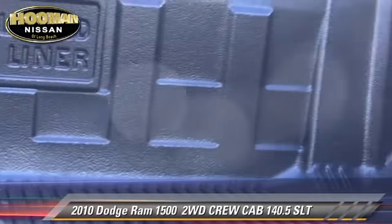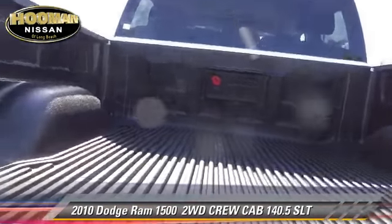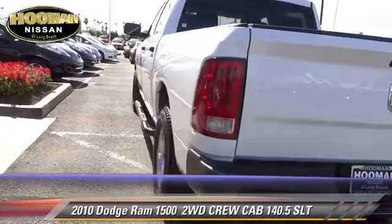Safety features include side airbags and stability control. Comfort and convenience features include a CD player, power door locks, and power windows.